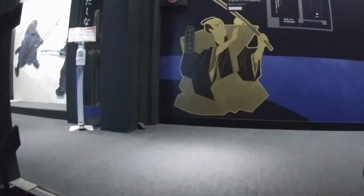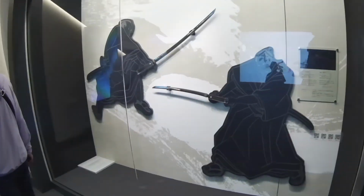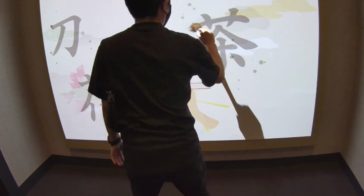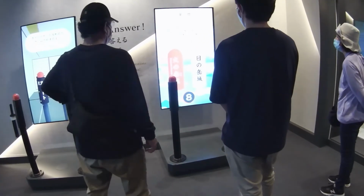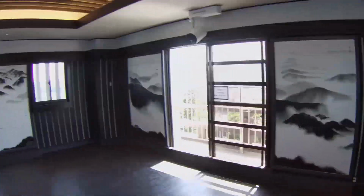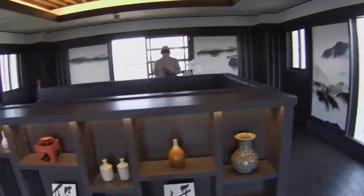The fourth floor is devoted to the many endeavors of the Matsuura samurai clan. On the left are interactive exhibits. Here you can answer challenging questions about Hirado using the digital wands available. On the fifth and top floor, there is a small room with mountain images painted on shoji window screens, and several shoto and yakimono artifacts on display.